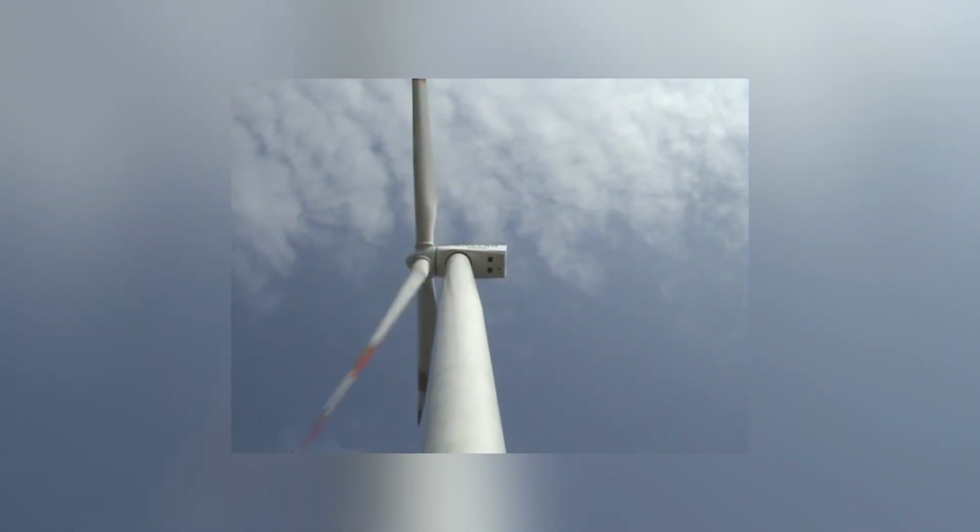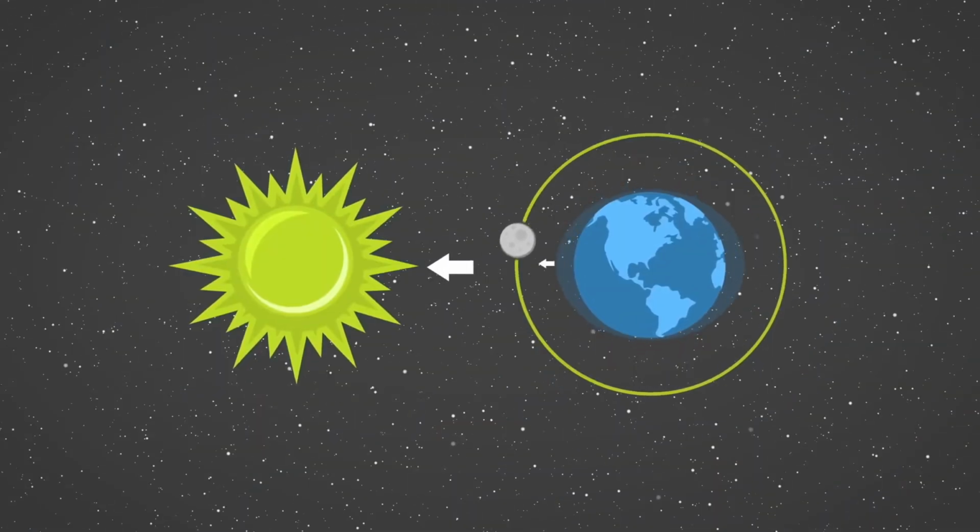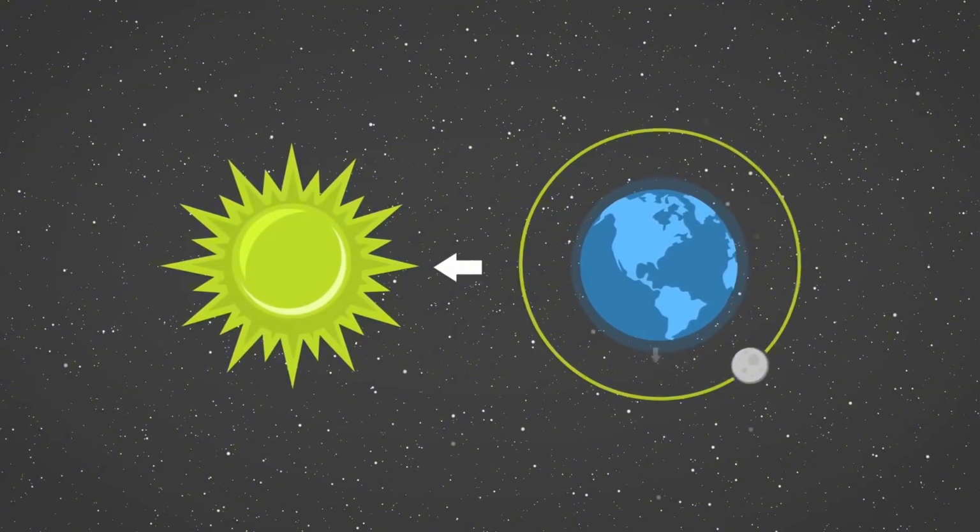Let's break it down. So first of all, it's predictable. Unlike wind energy, which is subject to climate dynamics and is very hard to predict, tidal energy has been on schedule for basically forever. So no surprises here. It's the renewable energy technology that you can rely upon. And consistency is sexy, right?